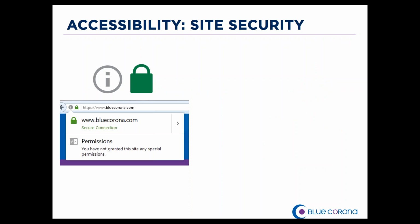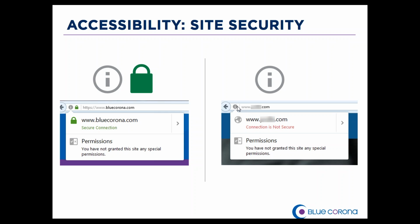If you're unfamiliar with this, this is where when you load a website up, it looks like this, HTTPS in front, and you get the full website in there. A non-secure website looks something like this. And so on the left side, you get this little green lock, which is great from a user experience standpoint to say, hey, we're a trustworthy connection. And on the right, as of right now, you're just going to get a little gray eye icon.